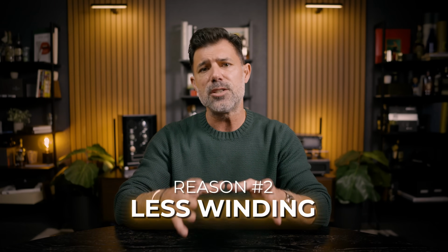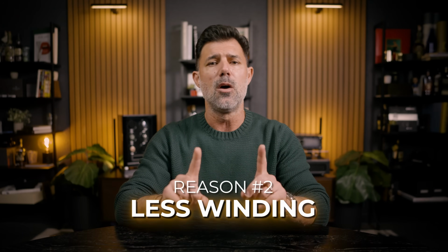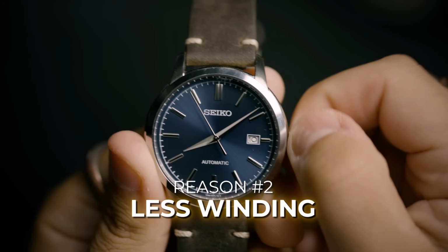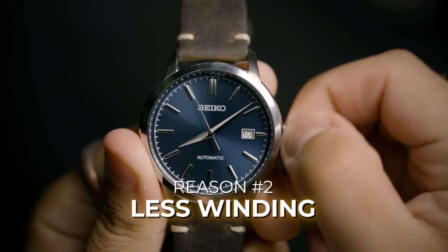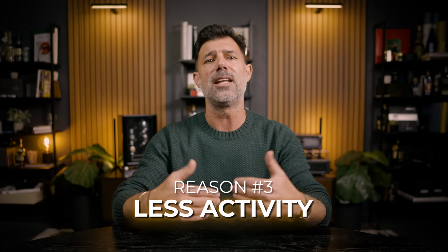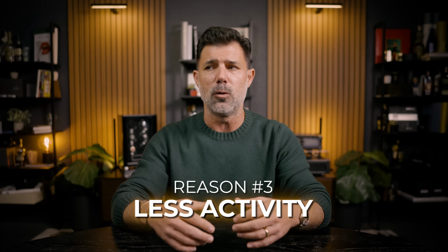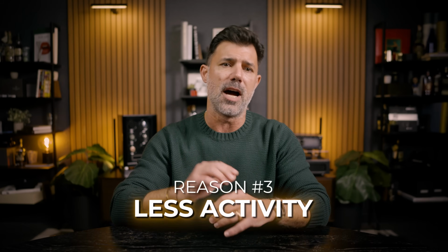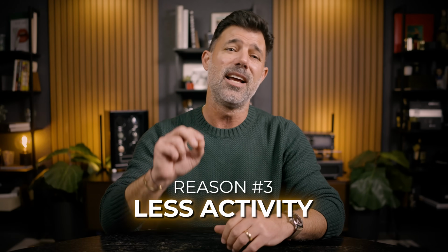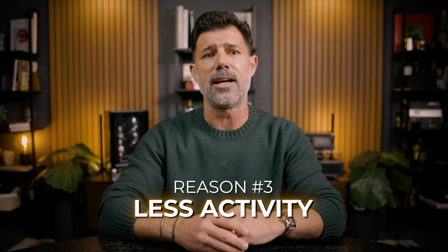Second, it's easier to wind using your dominant hand while the watch sits on your non-dominant wrist. Though I will say, I always suggest winding when the watch is off the wrist. And third, it just gets in the way less when you're writing, typing, or doing detailed work with your dominant hand. So again, because your dominant hand takes more impacts and gets more scratches throughout the day, you're protecting your watch by wearing it here.